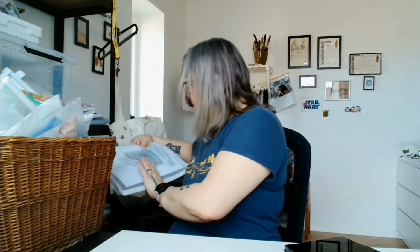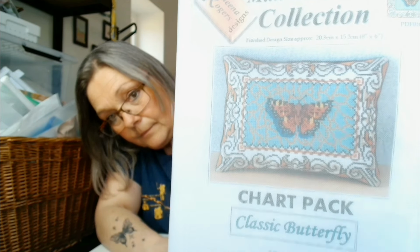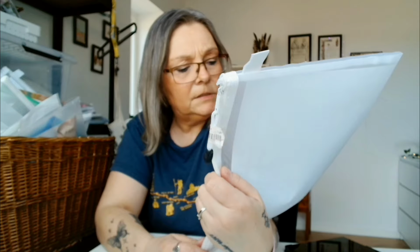Then I have this. This is classic butterfly. It is from Sheena Roger Designs. Simply love this one. So cute. I'm not doing a pillow. I'm doing a picture, I think. So this is also in. It didn't get picked last.